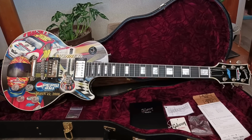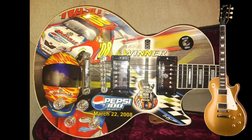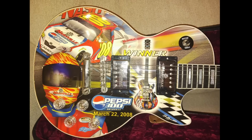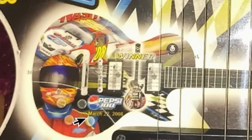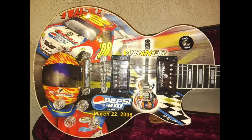My friends, it's the ultimate meme guitar. Hey man, we heard you like Les Paul, so we put a Les Paul on your Les Paul that has a Les Paul on the Les Paul that has a Les Paul on the... And it just keeps going forever. It's like one of those weird kaleidoscope infinity mirror type things. It's just hilarious to me. So I had to save this one to share with everybody.